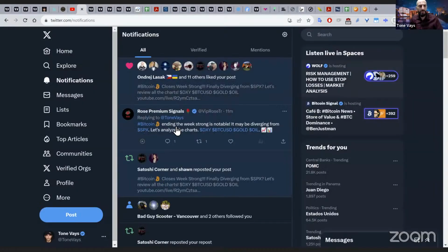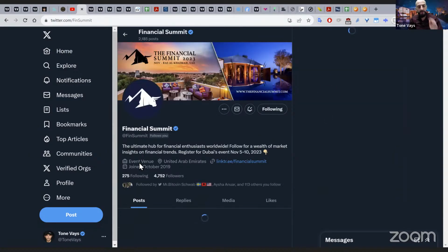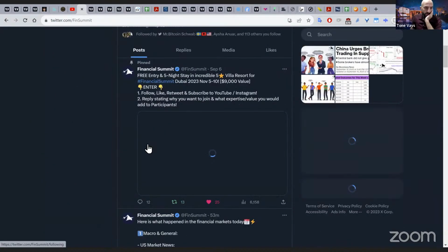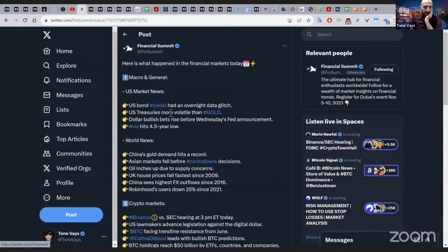Oh, let's take a look at some news. News came out this morning. Let's review and see what's going on in the world. U.S. bond yields had an overnight data glitch. That's interesting. I'm not really familiar with what that glitch was, but data glitches are common. They're not a big deal unless your trades got executed off of them, and then it's a problem. And this is why I'm still wary of automated mechanical trading.